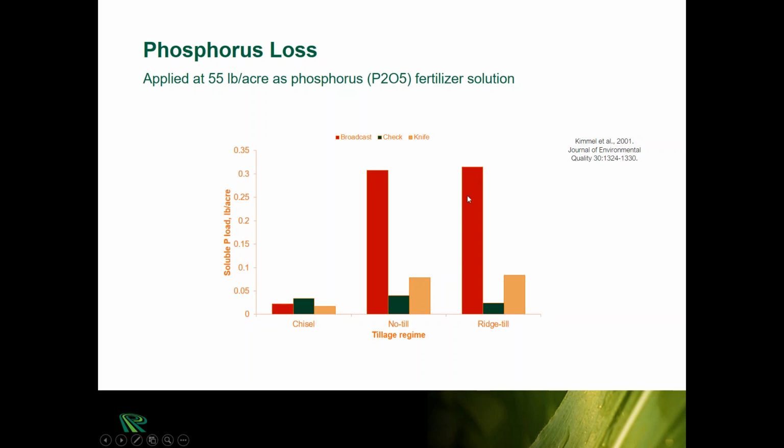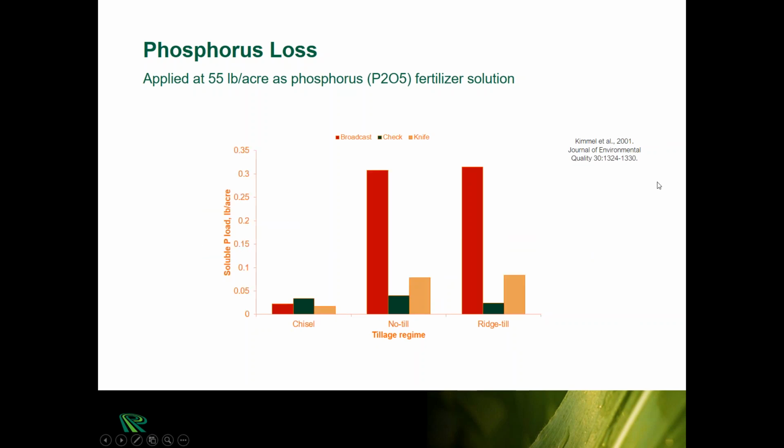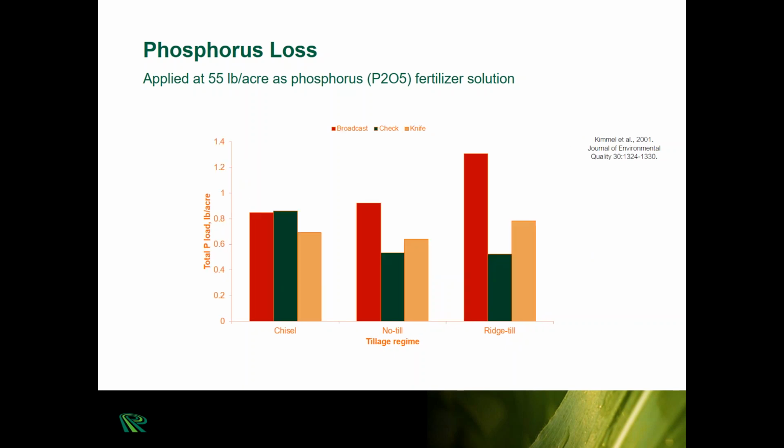Now, again, I'm not showing the particulate data set. This is the particulate P, so this is the total P load. And so what do you notice? The soluble P, we have a huge advantage where I do chisel or some level of incorporation. But what happens with the particulate P? Well, because I am doing tillage, I do start to lose a little bit more phosphorus when I'm specifically looking at the check compared to the no-till compared to the tillage.